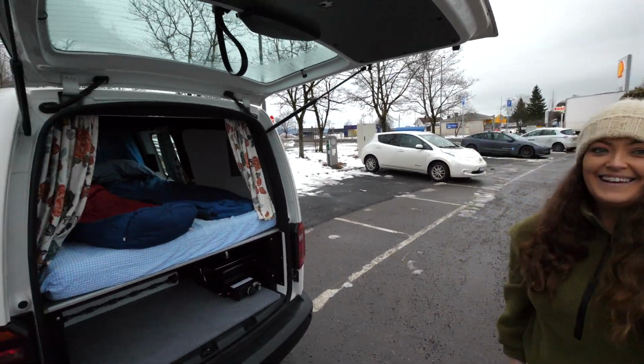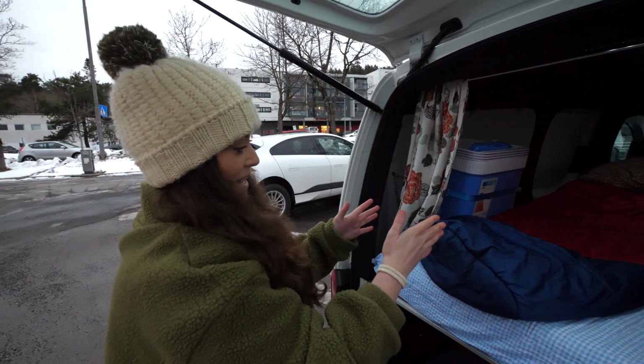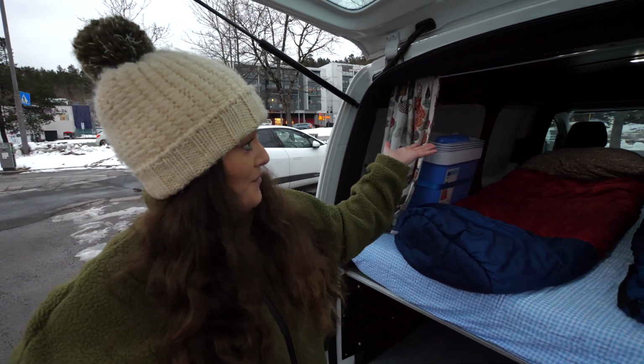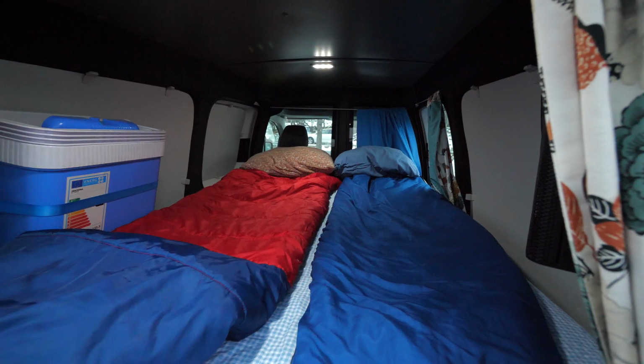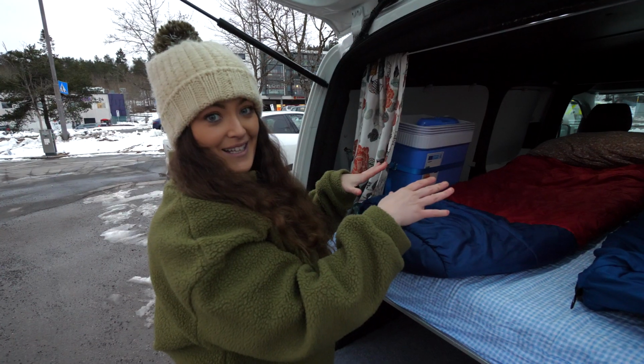Voila! So as you can see, the roof opens up, and this is how we get into it. So it's very basic, but it's what we need. As you can see, it's a Volkswagen Caddy, so it is quite small. But yeah, this is the setup. So we have a bed here. This is our mattress. We have 2 thermal sleeping bags, 1 each, and 2 pillows. So quite simple. So let me talk about storage.